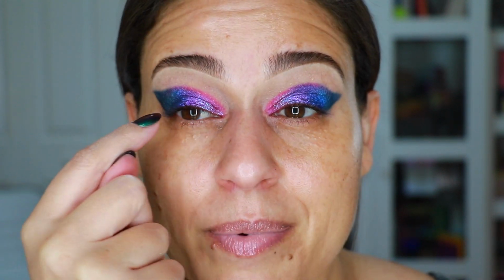I'm going to finish my eyes. I think I'm going to apply a pair of false lashes and I will probably use liner just at the base of the lashes, no wing or anything, because I don't want anything to distract from this look. I think it is so pretty and the textures are just a lot of fun to play with.